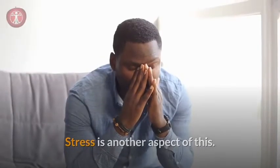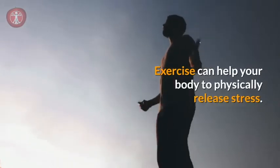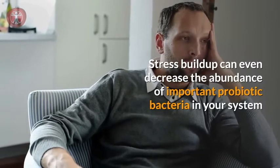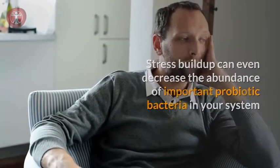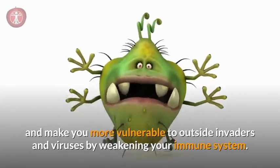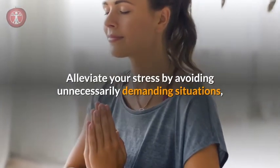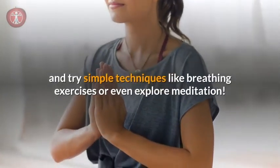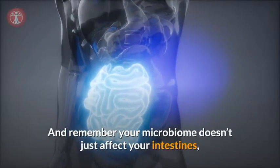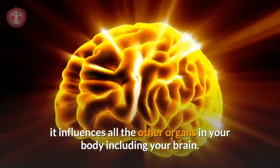Stress is another aspect of this. If you're stressed, so is your gut. Exercise can help your body to physically release stress. Stress buildup can even decrease the abundance of important probiotic bacteria in your system and make you more vulnerable to outside invaders and viruses by weakening your immune system. Alleviate your stress by avoiding unnecessarily demanding situations, and try simple techniques like breathing exercises or even explore meditation. And remember, your microbiome doesn't just affect your intestines, it influences all the other organs in your body, including your brain.